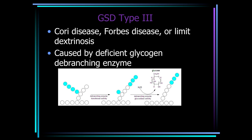So you have an enzyme that releases sugar molecules from a long chain of glycogen, and then once you get down to a branch point where there's just 4 glucose residues left, this enzyme is responsible for removing that branch. And so if you're deficient in that enzyme, you end up with abnormally structured glycogen in the liver, and it tends to be very inflammatory. One thing that separates GSD type 3 from other types is that their liver enzymes tend to be the highest, and it might be because the liver is just more inflamed because of the enzyme that's missing.